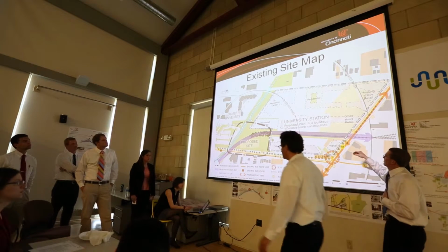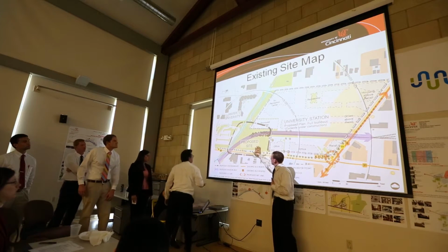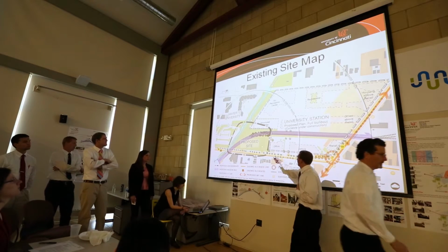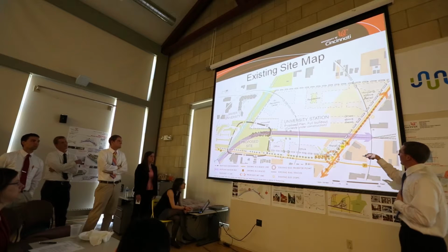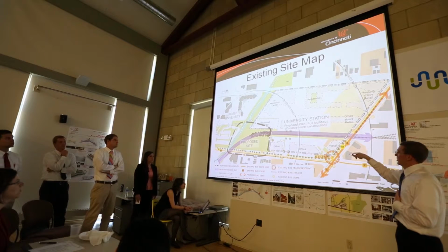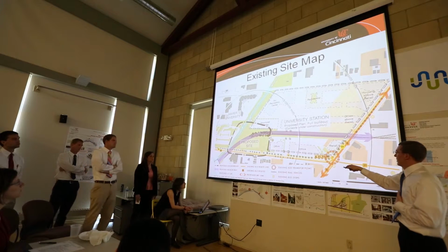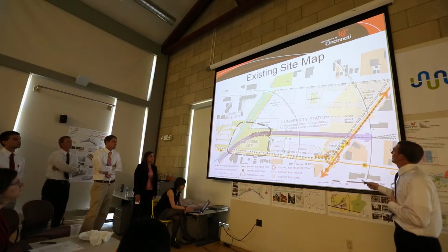This is the existing site map of the area. This specifically is where our hub is. This is University Station over here, which is currently under construction. Xavier University is over here, just to the west of ours, and Dana Avenue and Montgomery Road are just to the east.